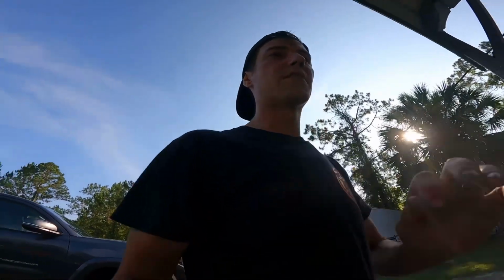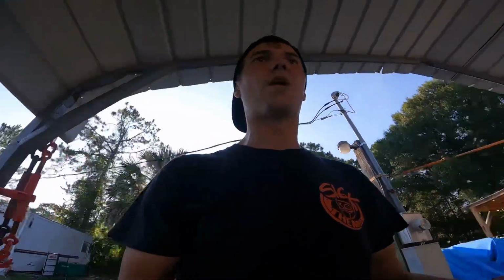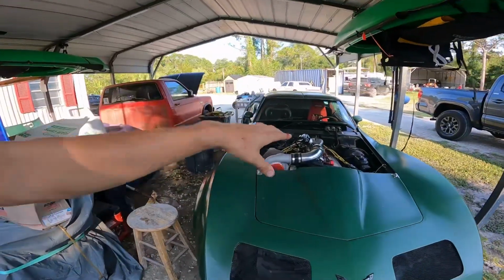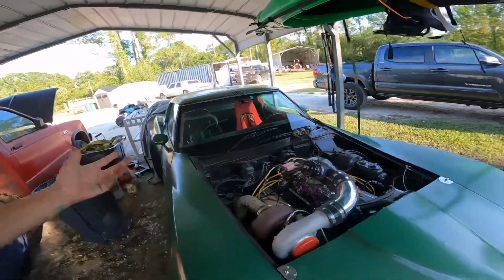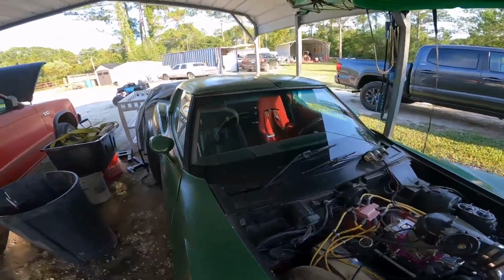The car runs and drives. I did drive it to work one time, but it is losing a lot of oil, so it makes me nervous driving it. The new carburetor's still freaking awesome. Everything's good to go on it. I haven't driven it in 23 days, really.